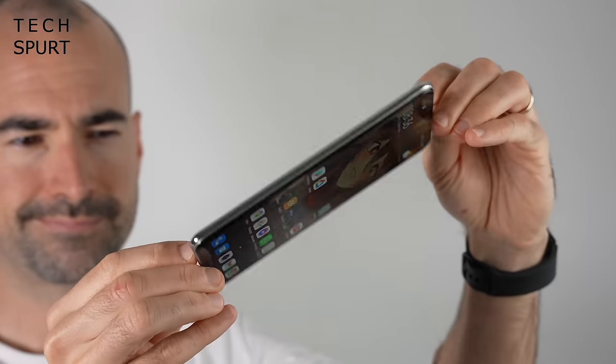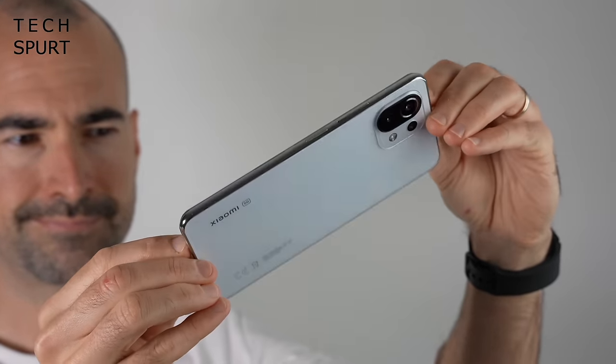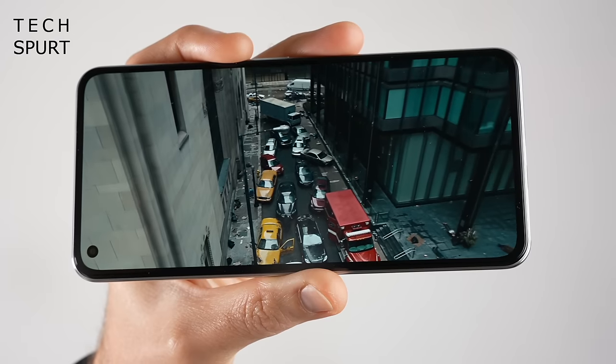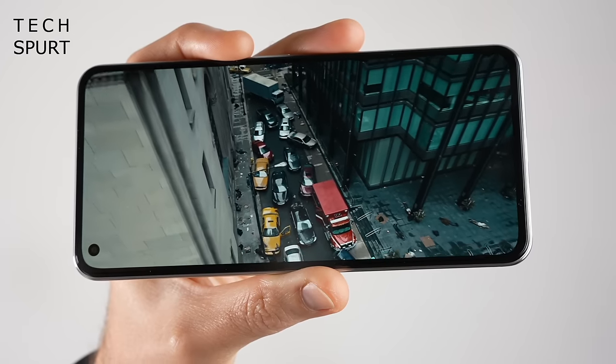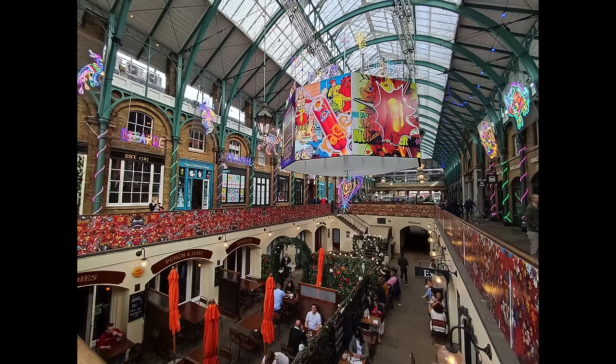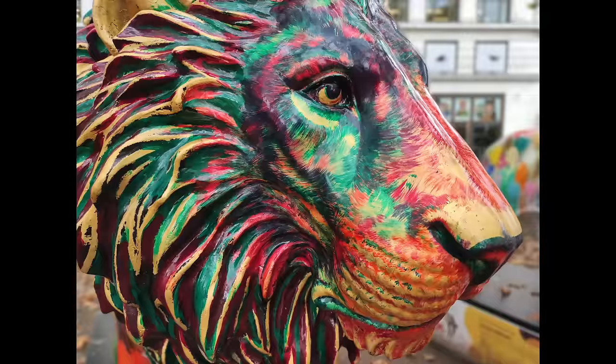Alternatively, if you are tempted by a Xiaomi phone, but you've got a little bit less cash to spend on your new phone, well, definitely check out the Xiaomi 11 Lite 5G NE. It's a wee bit smaller at 6.55 inches, but boasts a more premium Gorilla Glass design. You've got Dolby Vision and HDR10 Plus support on the premium style AMOLED panel, while the 64MP primary camera sensor offers similar results to the 108MP shooter on the Redmi Note 11 Pro.